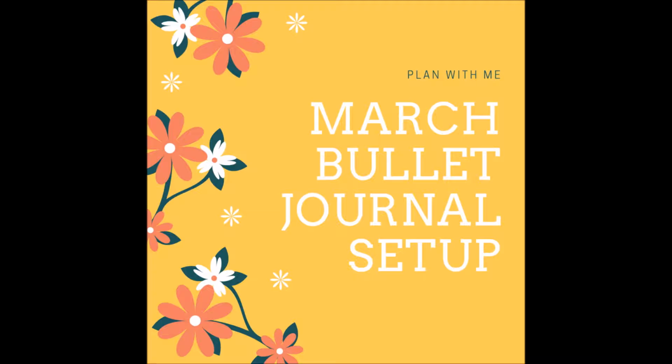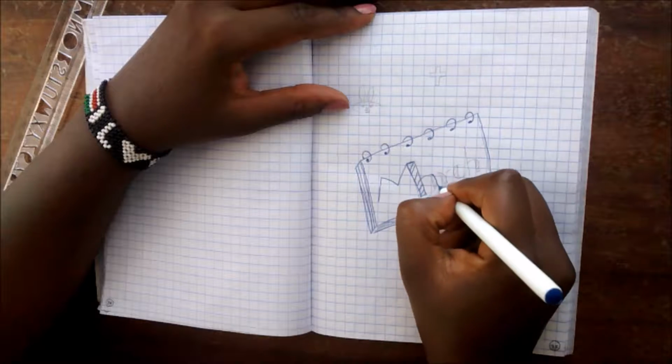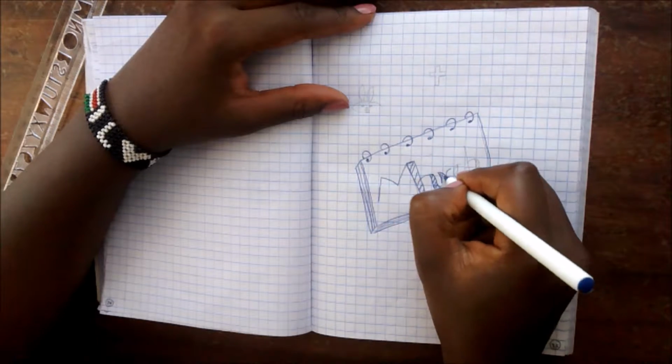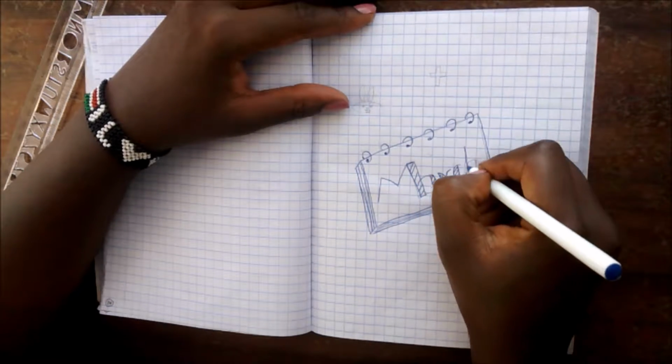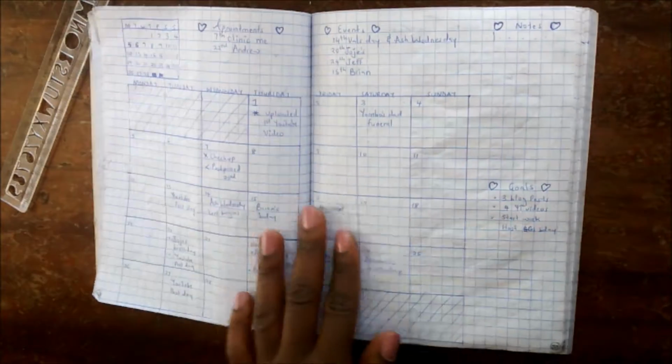This one's for March, and I'm pretty excited about March. That's the time to try to be a little bit more artistic, going for a certain theme and trying to stick out. Now let's flip through February.